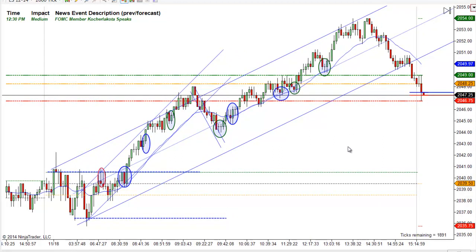Not a lot of entries today. I only marked them through the 1 o'clock hour. Really, there's no entries in here. You really don't want to. There's a failed second entry long there that you might have considered shorting, but I just think it's too risky shorting up in here on a trend day like this. You need to wait. And so just not much happening after 1 o'clock unless you wanted to wait until after 2:30. All this started after 2:30, and it's really too late to be trading then.